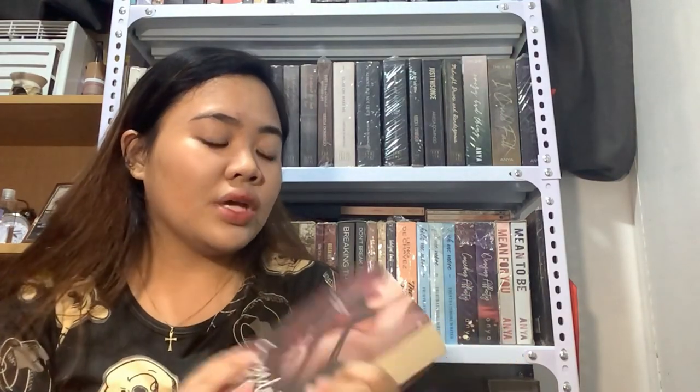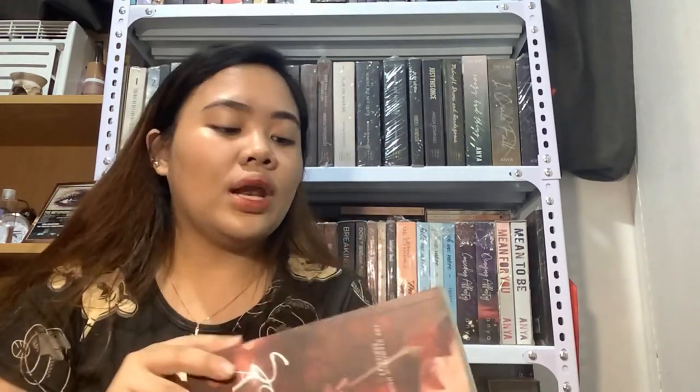And also, maganda yung pagkaka-print, yung pagkaka-seal sa gilid, walang stain or anything sa book. So that's one thing I love about K-pop PH.